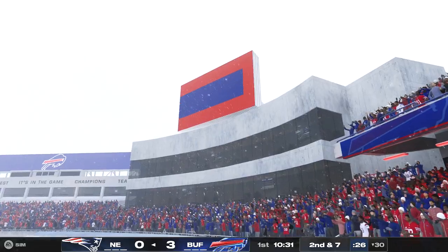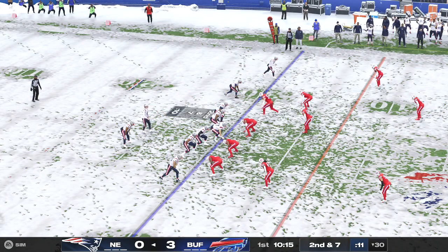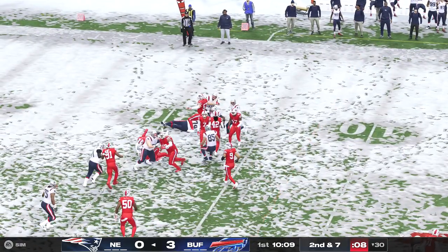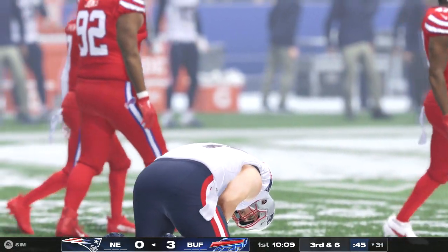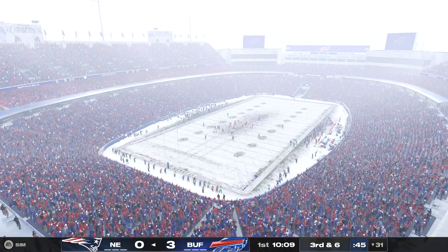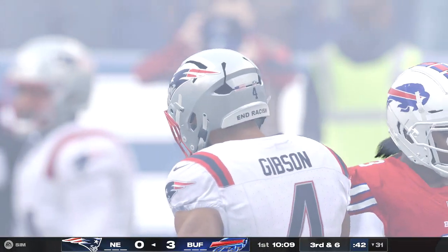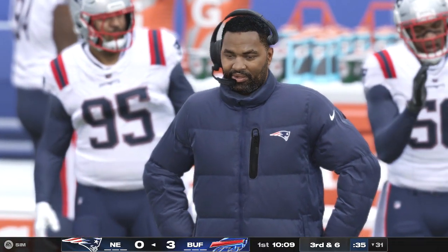They face second down and seven. And the first carry for Antonio Gibson. And he is fortunate to get past the line of scrimmage. Call it a yard at most. Terrell Bernard on the tackle. Now, following the run, one of the offensive linemen leading the way has the athletic training staff looking at him. So we'll step aside.